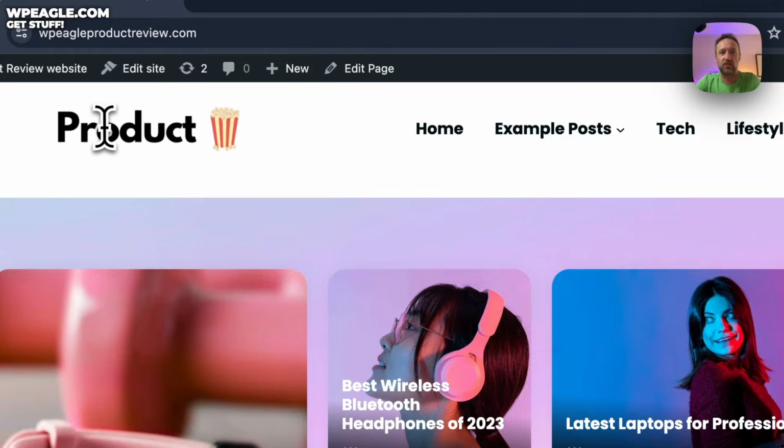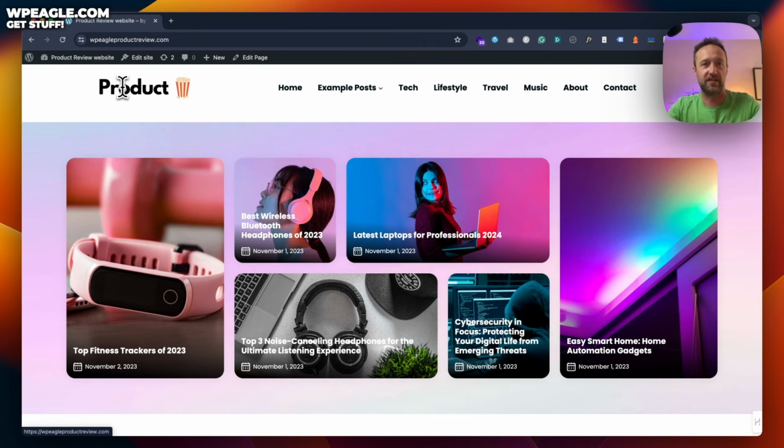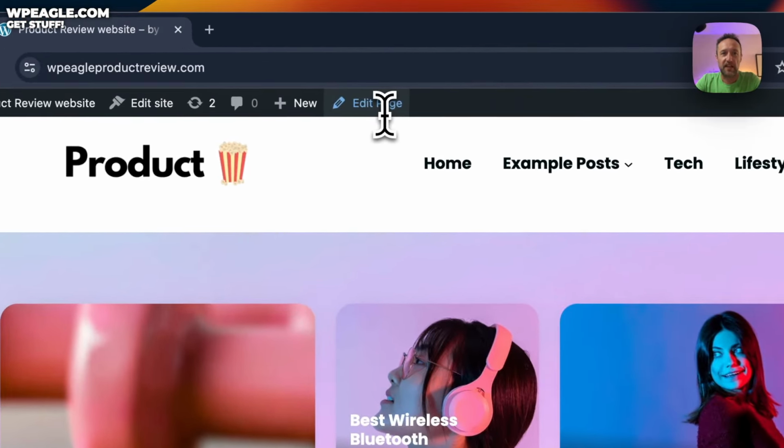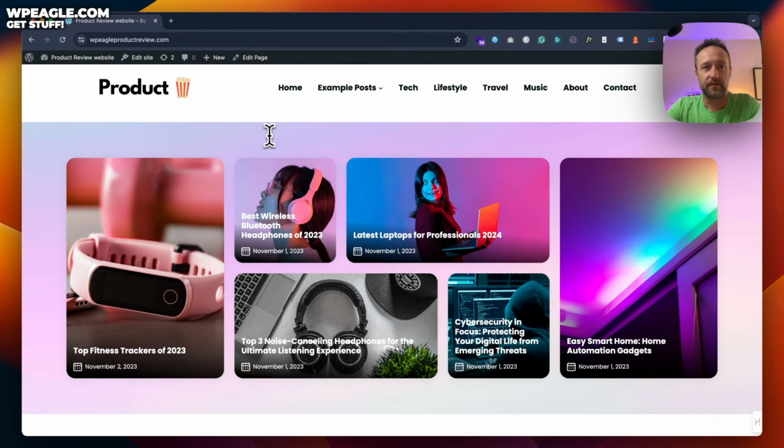Edit site is to edit the templates and the kind of general look and feel of the website. So anything that's more static. For edit page and edit posts, that is for the actual content itself. Just to be clear, pages are more static elements of your website. Things like about us, contact us, the home page. They're all pages, and posts are for your content, your articles and all that stuff.